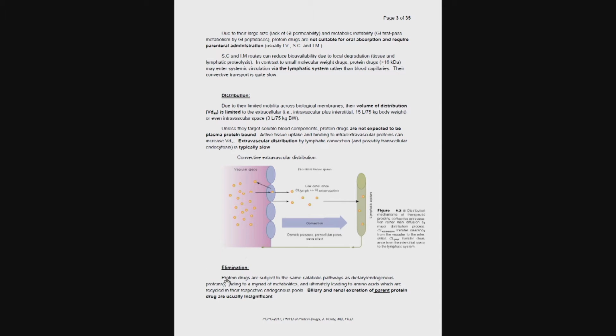Now, how do protein drugs get eliminated? Again, different from small molecules, which are typically eliminated by the liver and the kidney, protein drugs are basically subject to the same pathways that dietary or endogenous proteins are subject to. So they can form a myriad of metabolites. Ultimately, the terminal metabolites are the amino acids and whatever carbohydrates were part of the original protein. And those, especially the amino acids, are ultimately recycled into their endogenous pools. So they're not necessarily excreted in the bile or in the urine. The biliary excretion or renal excretion of the parent protein, the intact protein itself, is insignificant.